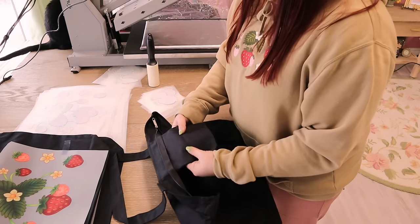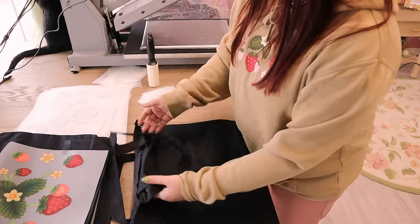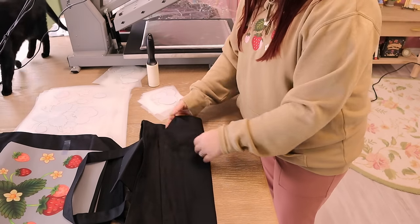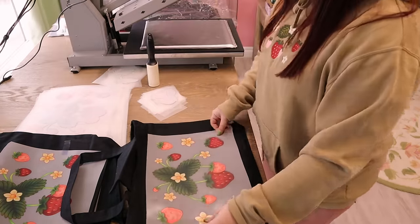I hate it when the pocket's all folded because then I have to press that out. Ooh, this one's the way I like too. Ooh! See, no crease at the bottom because it's folded in the other way. And then I have my little measurement tools.